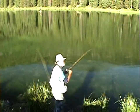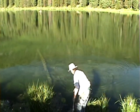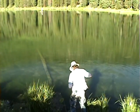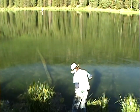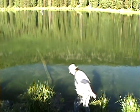Yeah, we got just a little one, but fishing's fishing. Pretty little fish. There we go, a nice little one. Booyah!